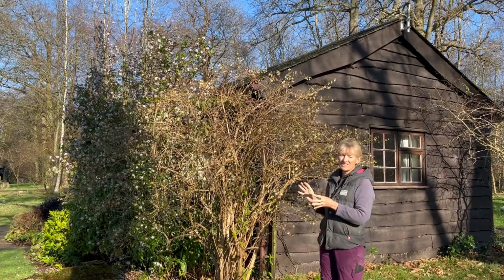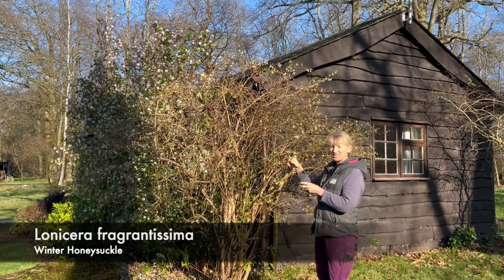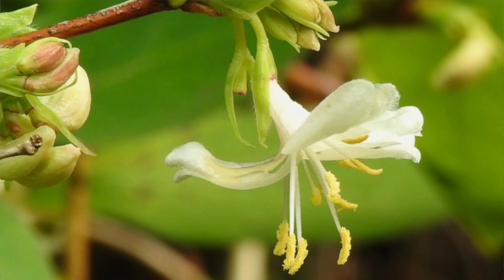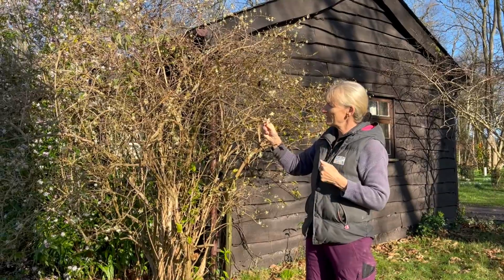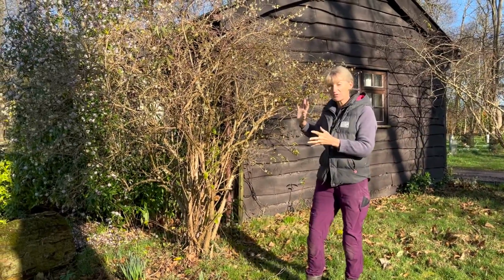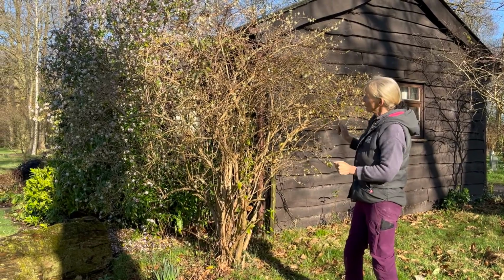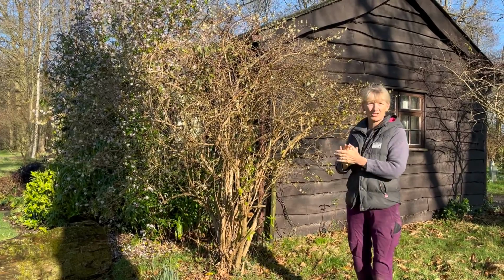One of the sweetest scented flowering shrubs in February is this lovely honeysuckle. Like its namesake, the summer flowering honeysuckle, it has white flowers, yellow stamens, and the most beautiful, sweet perfume, the same as that lovely climber, reminiscent of those balmy summer evenings, but here sending out its scent on a February day. It doesn't make the most attractive shrub. You can see it's quite a scruffy, cross-branching habit shrub, so best not to put it in the most prominent position in the garden.